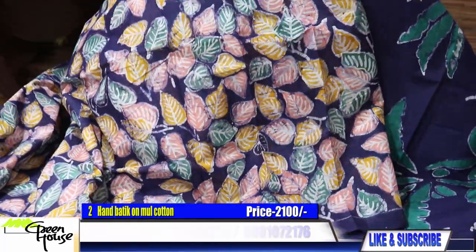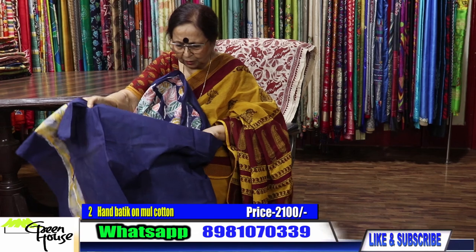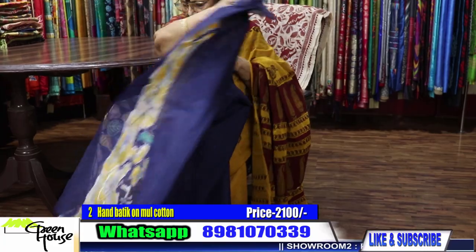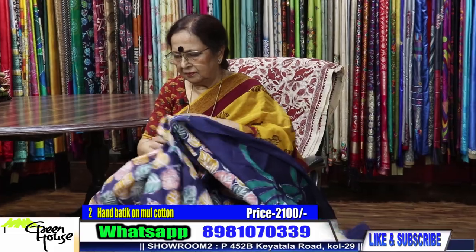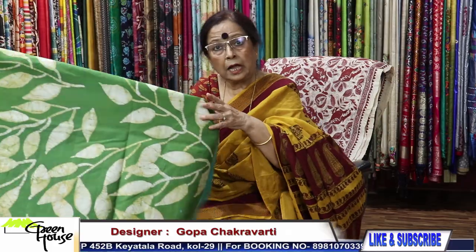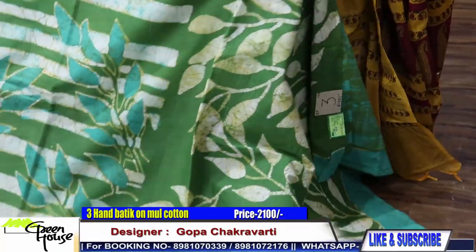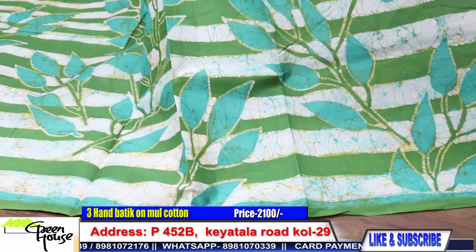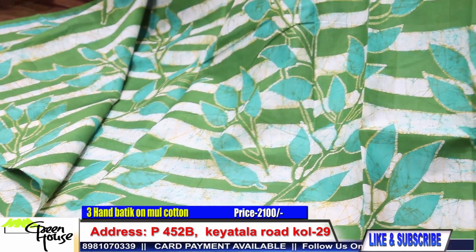Ink blue color. And there's the running blouse again. This blouse is like this. There's a blue blouse with this. Contra, navy blue. This is the sari. These are all high quality mulls. You will get so much comfort in these mulls. This is number 3. Mul mul cotton. Look at the mul mul sari. Oh, this is also very beautiful. A very beautiful sari. Lovely piece.